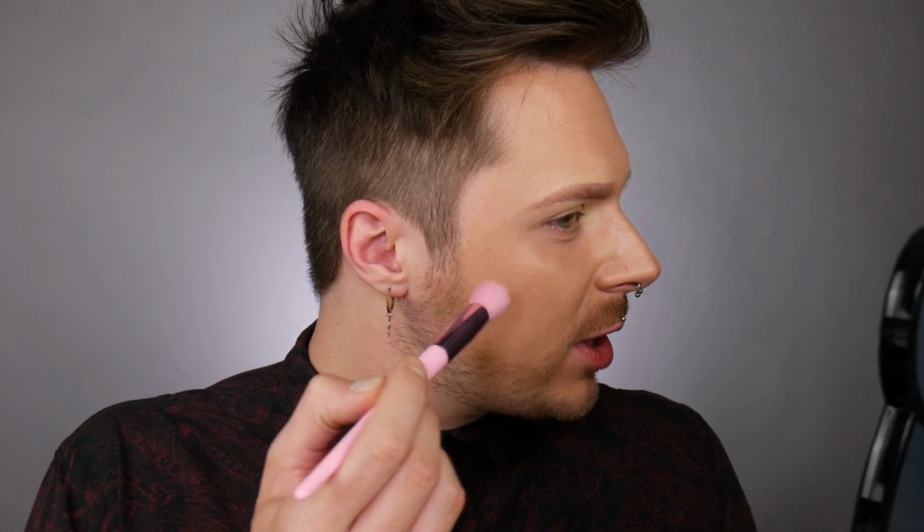And we're just gonna lightly apply it to my cheeks. And I'm just gonna literally dab it in because I don't want to disturb the foundation formula. And we'll see. Okay, so we're getting a nice payoff in it.